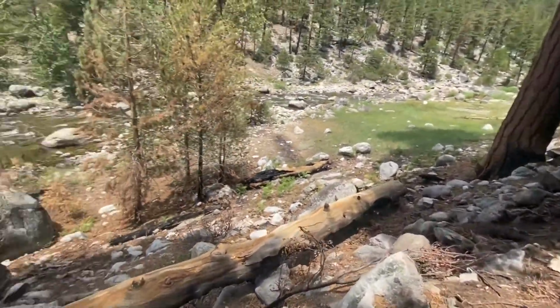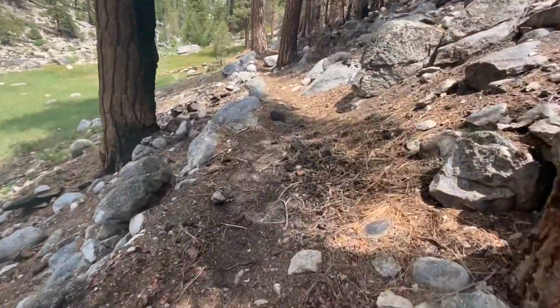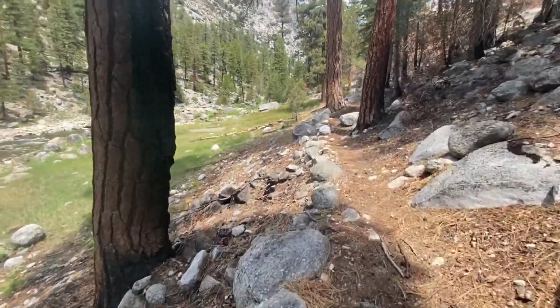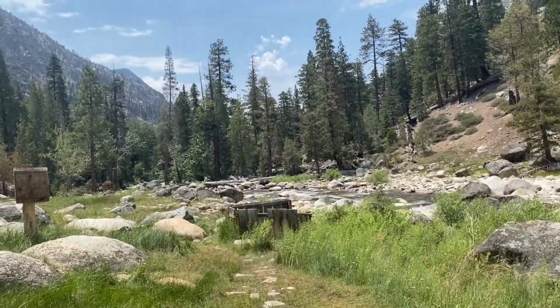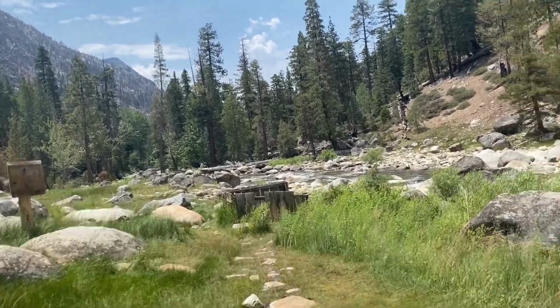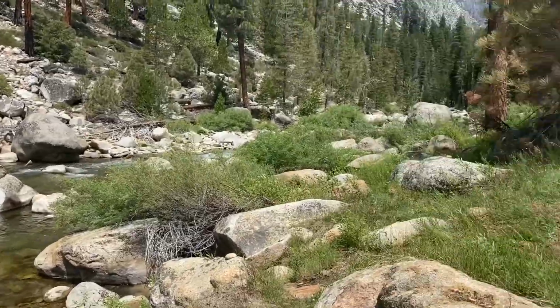But this is the Kern Hot Springs area. I can see in the distance there are the hot springs. Hey, well, welcome to Kern Hot Springs. Right on the banks of the Kern River, right here next to us. Okay, there's some water flowing, but not a whole lot.